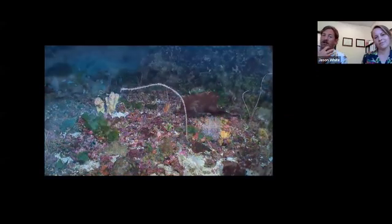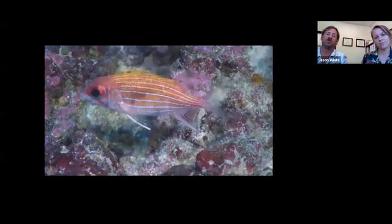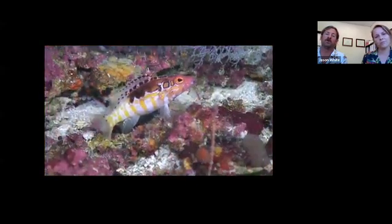Lots of algae. Got the big leafy red algae. We can suck that up in our collection skid using the suction hose. We put it on really slow and it can go right up in there.